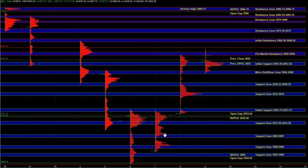And on the downside, a break below 51.5 to 53.5 would be a red flag for buyers, and it could be the first sign that control is shifting to sellers.